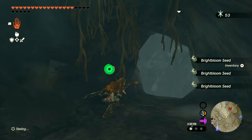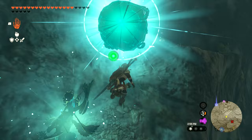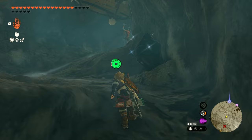Maybe there's a treasure chest in here. I don't know. I mean, I died coming in here. There's gotta be something else in here, right? It probably does just take me back. I was probably meant to come in from the other way. There probably is another entry point on the opposite side or something. I think that is the case.